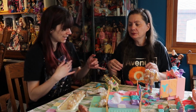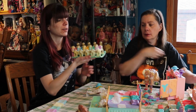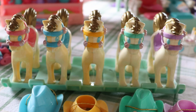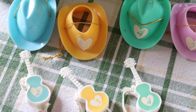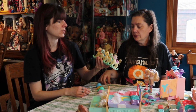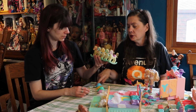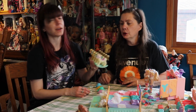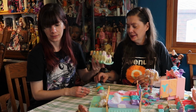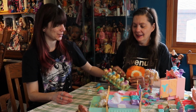And then we have the rocking set, the rocking horses. So we have the 5 little rocking horses, and then it came with cowboy hats and little guitars. So it's a whole set. This is a fun one to have too, because it would display pretty. We're just missing one of each, 1 guitar and 1 hat. Probably it just went somewhere. Went away. So yeah, that's a fun one too.